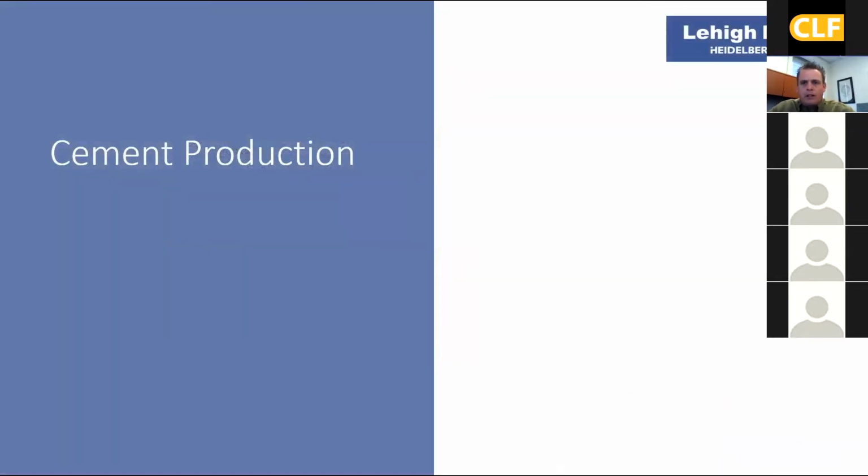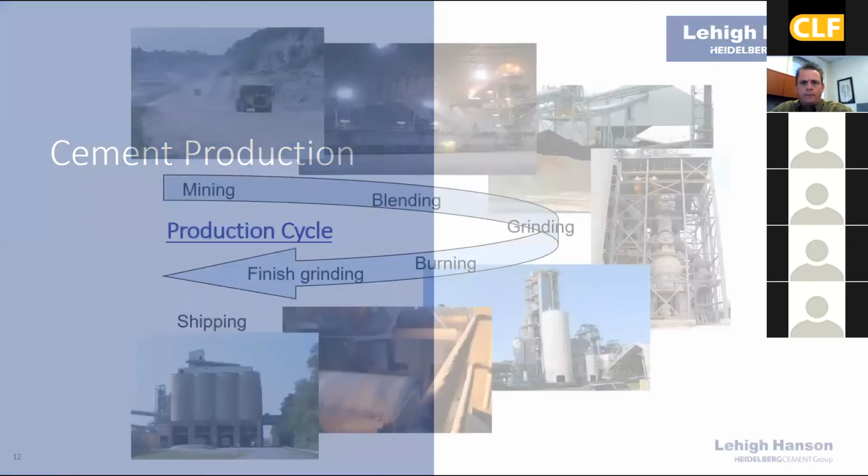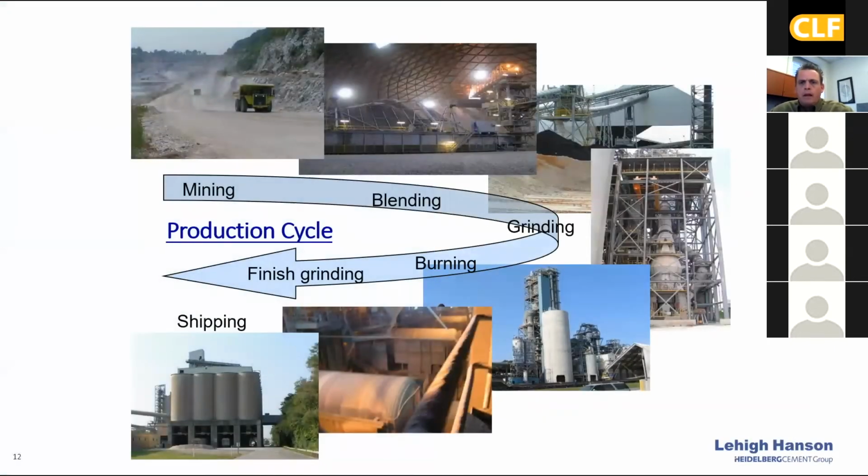Now let's take a look at cement production, the types of cement, and the things that we can do to reduce the carbon content of cement. The cement production process is one where we take material out of the ground, grind it, burn it to make clinker, and then grind it again with additional materials.